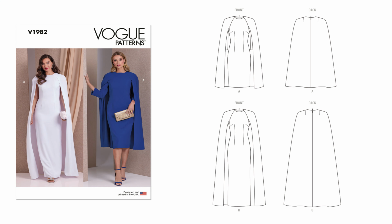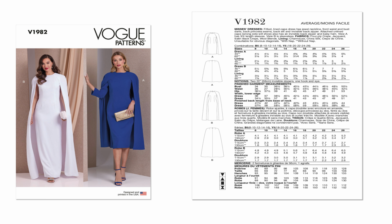So for 1982, this is a misses dress. Now this dress is a fitted lined cape style dress. It has a jewel neckline, front waist and bust darts, back princess seams, back slits, and an invisible back zipper. It also has an attached unlined cape, which will have the wrong side showing as well. It also features a baby hem. Now for view A, you have the 3/4 length sleeves, which is an option. And then view B is your sleeveless option as well. This is an average to sew pattern. In terms of sizing, it's two sizings. It's 8 to 16 on the first pattern, and then 18 to 26 on the second pattern.